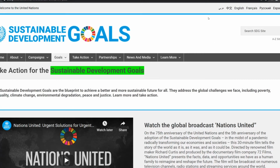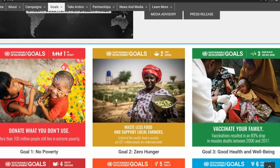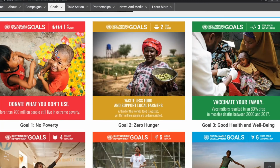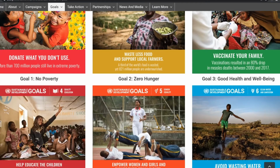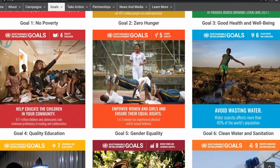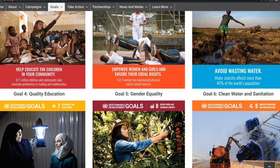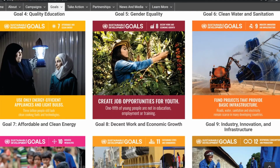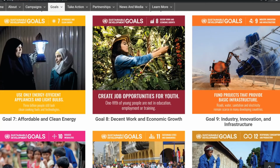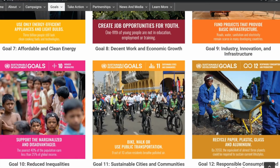The United Nations has this thing called Sustainable Development Goals. So let's go through and just read all the goals again, as I've shown before. Goal number one, no poverty. Goal two, zero hunger. Goal three, good health and well-being. Goal four, quality education. Goal five, gender equality. Goal six, clean water and sanitation. Seven, affordable and clean energy. Eight, decent work and economic growth. Nine, industry innovation and infrastructure.